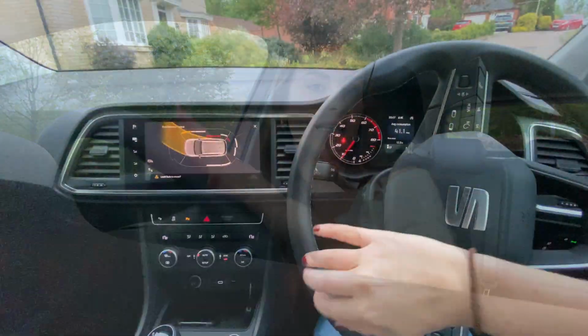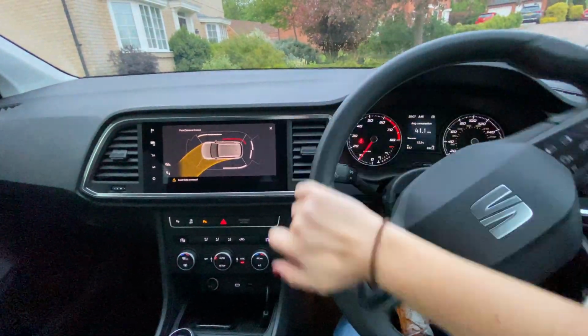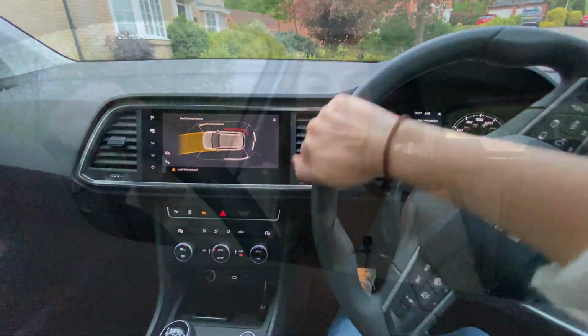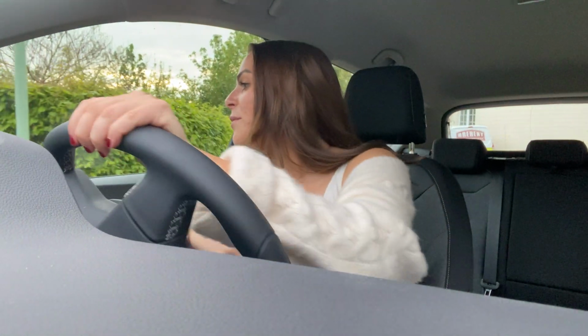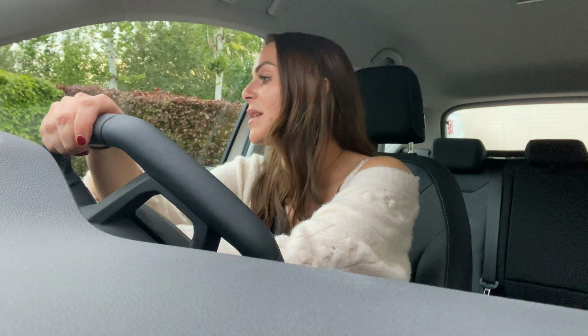All trim levels come standard with surround parking sensors, and you also do get the visual aid that shows you where the steering wheel's facing, which I really like because it means that you can always park up straight with your wheels facing forward. Is it just me that's a bit pedantic about that? If you step up to the higher spec models, you do get a 360 reversing camera, and in the top spec you also get aerial view. But in terms of parking the SEAT Ateca, the views out the back are actually pretty good. So you shouldn't have too much trouble parking it, even though it's a larger vehicle.